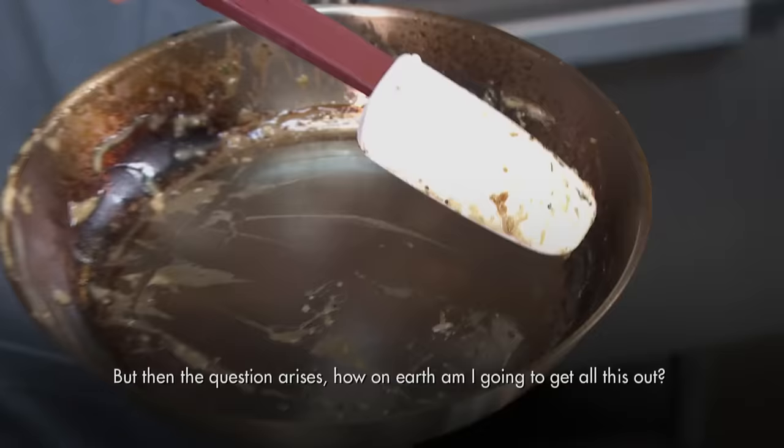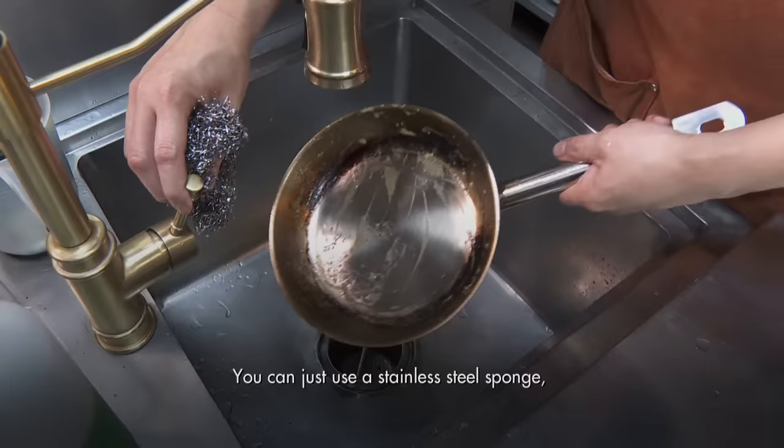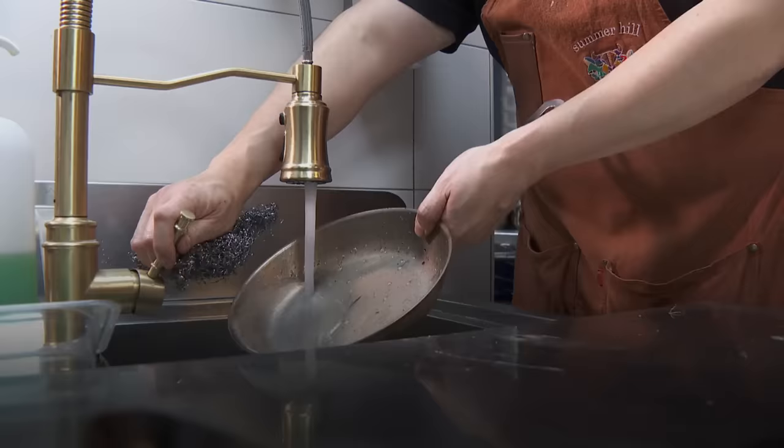So this is the beauty of stainless steel. Unlike a non-stick pan, which they tell you don't damage, don't scratch, always use rubber tools, you can just use a stainless steel sponge and just go at it and scrub it all out. Yeah, really, really easy to clean.